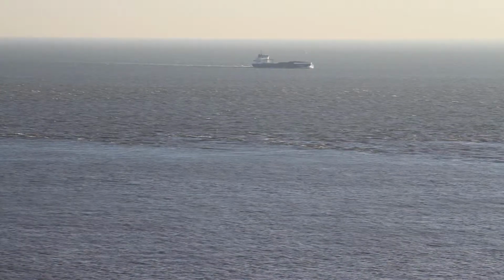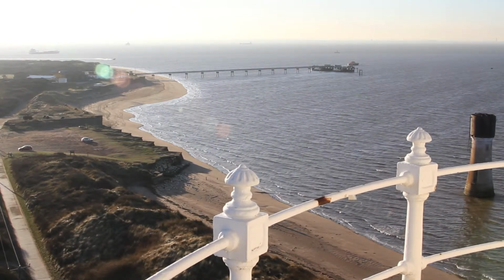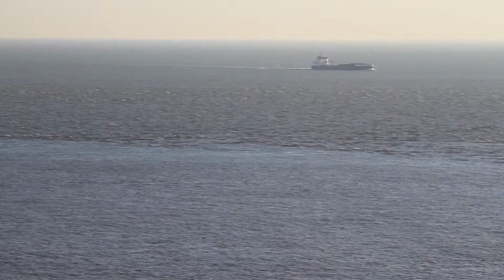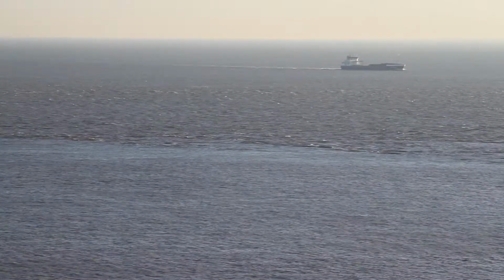Obviously this part of the river is tidal. You know, we are connected to the sea. This is where the Yorkshire River system starts or finishes, depending on your perspective. But the tidal range at Spurn is up to 7 metres. The tidal height changes daily. It also changes with the cycle of the moon.